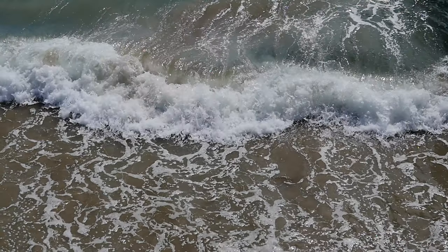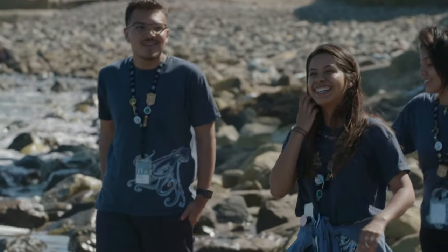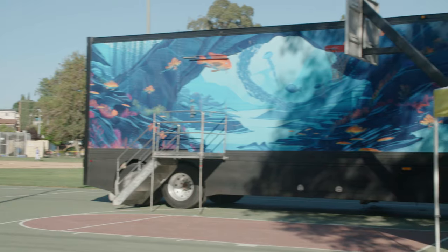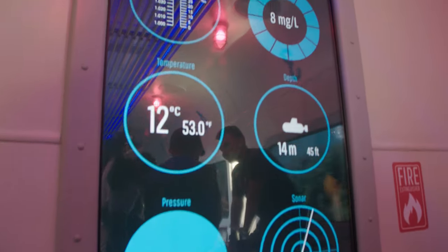During this internship, we learned a lot going out into the field through field trips and then creating a program to take the information and the knowledge that we got from those trips and taking some mobile trucks to parks and educating the public about marine science. The mobile museum is a trailer, and inside it's an underwater submersible, and people can go in and learn about marine species and how they're related to each other.